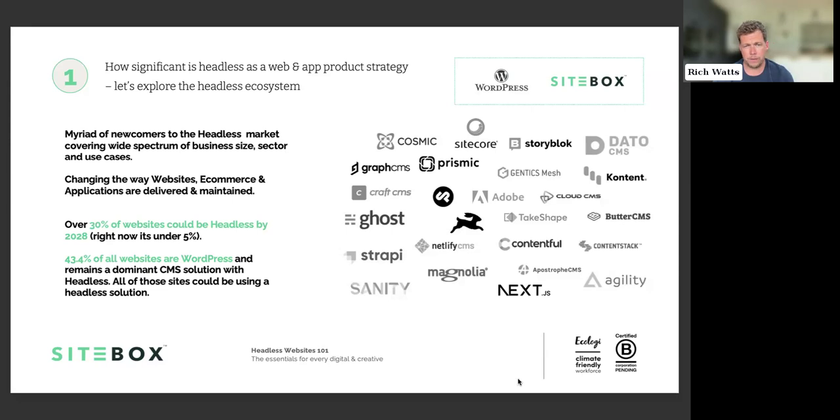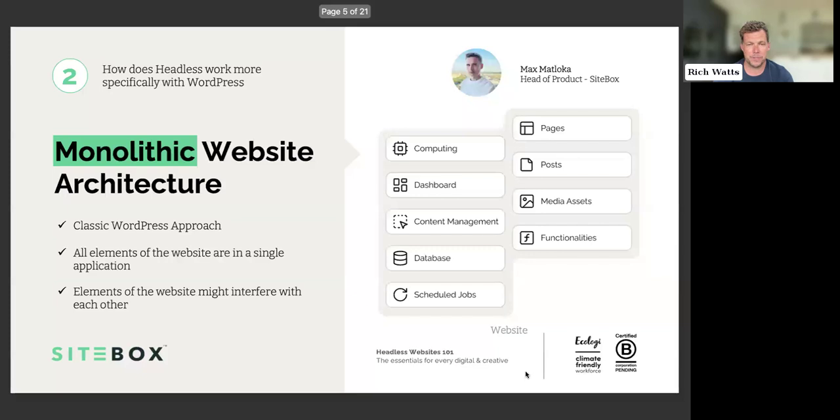Right now, the stats, if you collect it globally across the internet, will say it's just under 5% of websites out there are headless, but expected to grow to around 30% by the end of 2028. So it's a significant growth point and change point for your clients and you potentially as an agency. And really from our focus around WordPress, with 43% of all websites out there being WordPress, the importance of using the right stack to execute headless in its variants that you can use is really important. So I'm going to pass over to Max to talk you through some of the architecture and key product pieces.